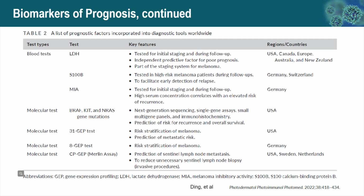Besides the histopathology and molecular-based biomarkers for prognosis already mentioned, some blood tests like LDH are routinely used by clinicians as indicators of prognosis. Status of BRAF, NRAS, and KIT mutations by NGS have also been associated with recurrence and overall survival. There is a gene expression profile test, which is different from the one used for diagnosis, that is commercially available in the US and is based on the analysis of 28 prognostic and 3 control genes. The results classify patients as low risk or class 1 and high risk or class 2 and may help with surgical management and adjuvant therapy.